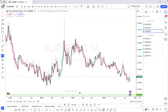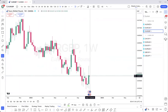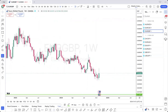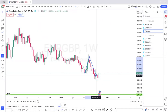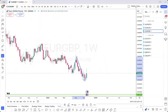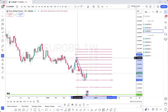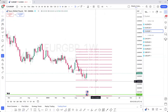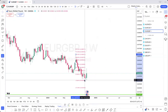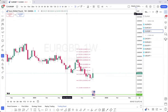So if we go to the weekly, although we got a weekly bullish candle, let's look at the actual swing. So this is the current swing, right? That's the current swing. So if we fib the current swing from here to here, and let me take this out. Take it to the lowest point. All right. And then let's walk it down.